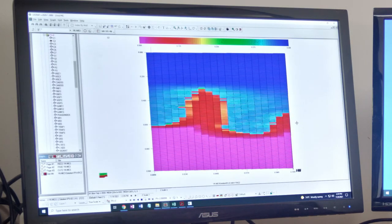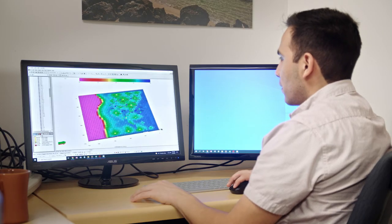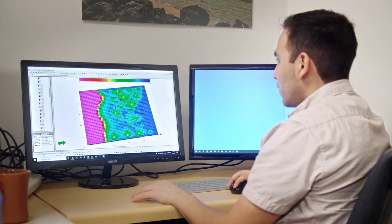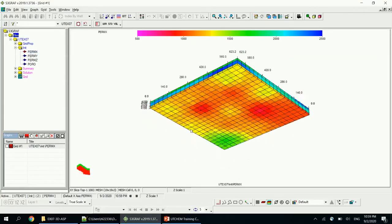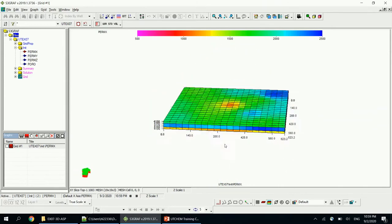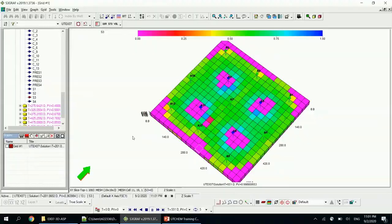And what we've seen is that industry will use UTChem to benchmark their simulators. Then they'll use the new science and the new models that are input into UTChem to eventually add to their own simulators down the line.